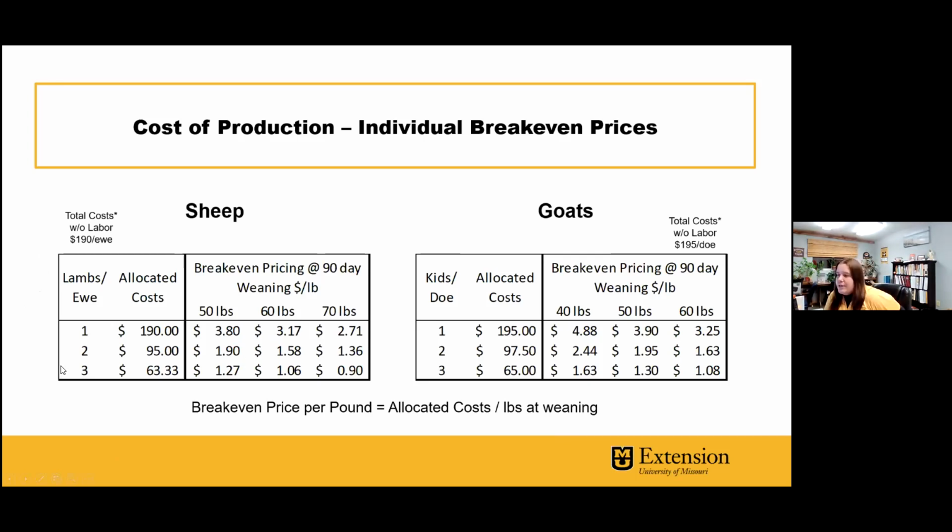So when we look at this, and we figure out what kind of price we need per pound, that 1 lamb per ewe to cover $190 for that ewe's cost for the year. If it's a 50-pound lamb, then that lamb needs to bring $3.80 a pound at market. That is not realistic, but that is what it costs.